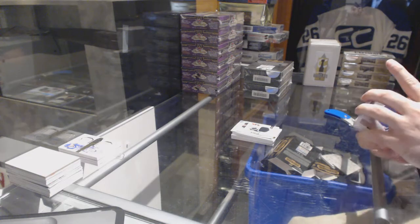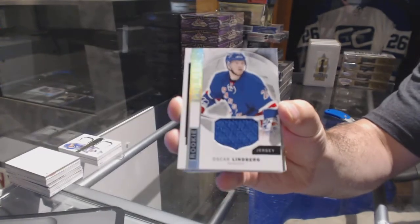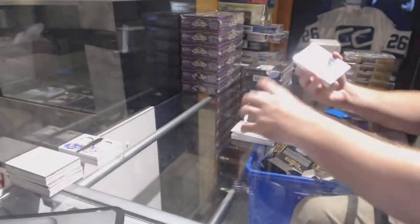Epic. Beautiful. For the Rangers, Oscar Lindbergh. Can you sleep at the shop? As long as you don't move, the alarm shouldn't go off.